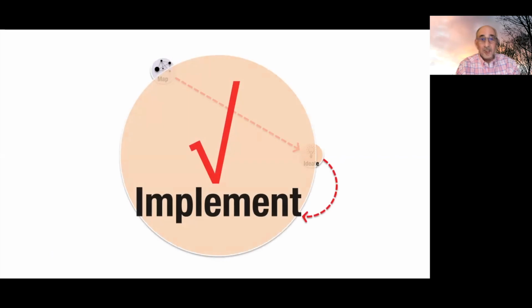So the simplified version of design thinking, which never ever works, so don't do this, is map to ideate to implement. This may appear to be a faster approach, but it often results in poor products that don't reflect a deep understanding of true customer needs and are therefore unsuccessful in the marketplace.